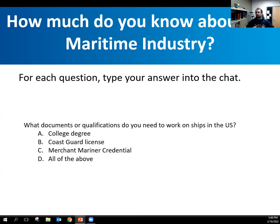And so what sort of documents do you need to get on board a ship? And so the documents are actually fairly minimal. All you really need to work on board a ship is a merchant mariner credential, which if you go to the Coast Guard, who is our regulating body, and talk to them, they'll be able to get you the paperwork and have you fill out a merchant mariner credential. And once you get that, that is actually a prerequisite for our program. But it's fairly easy to get, and getting into the industry is a lot easier than a lot of people think. But that doesn't necessarily mean you know a lot about what the industry is about.